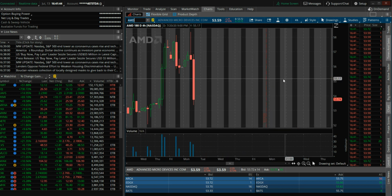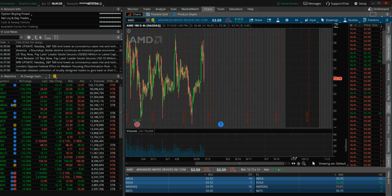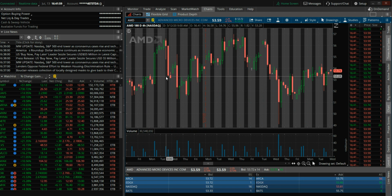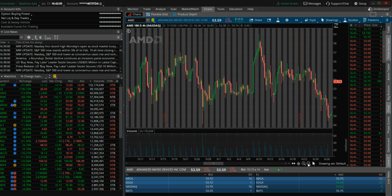I initially saw this after it made this move right here. It went up, and what is it going to do? It's probably going to go back down. And why did I think it's going to go back down? Because look at the past. Every single time it goes up, it just goes back down. Up, down, up, down. It keeps on repeating itself.